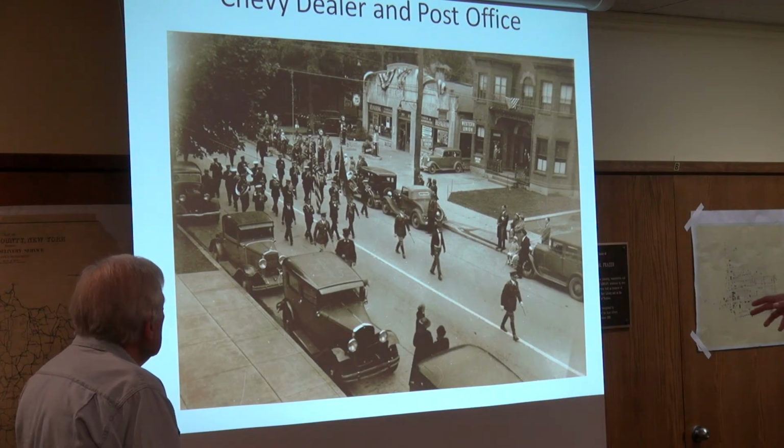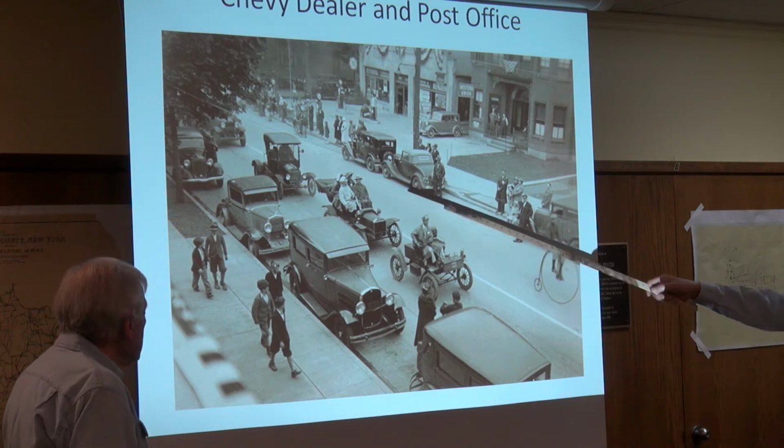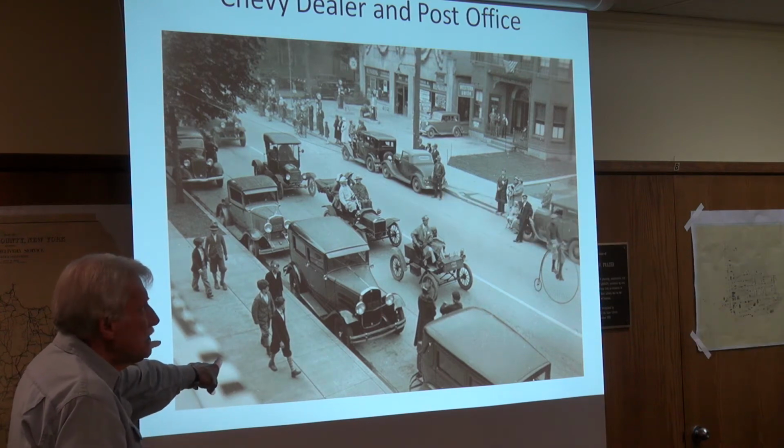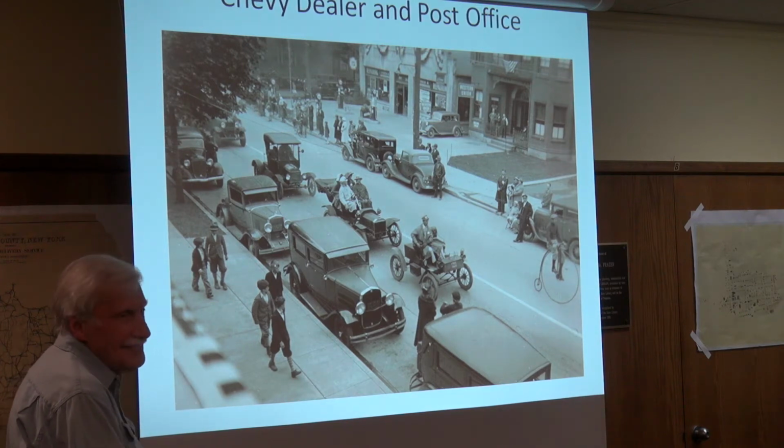And the next slide shows, I guess this is what went for a bicycle, and of course some antique cars. I like that little one at the end. And boys in knickers. So the knickers, Dawn said, makes it 1930s. That was the clothing style.